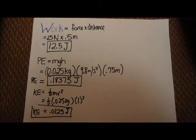Work equals force times distance. 25 newtons times 0.5 meters equals 12.5 joules of work. Potential energy equals mass times gravity times height. 0.025 kilograms times 9.8 meters per second squared times 0.75 meters equals 0.18375 joules of potential energy. Kinetic energy equals 1/2 mass times velocity squared. 1/2 times 0.025 kilograms times 1 meter per second squared equals 0.0125 joules of kinetic energy.